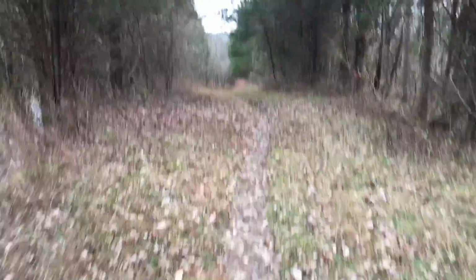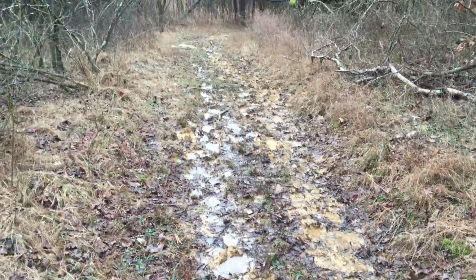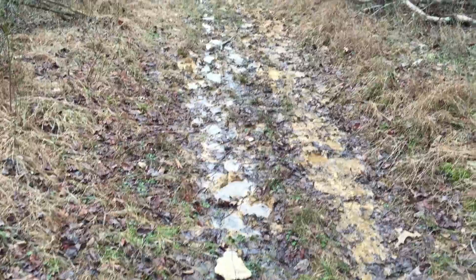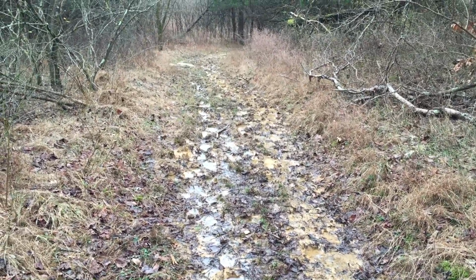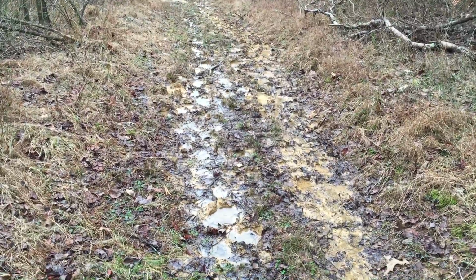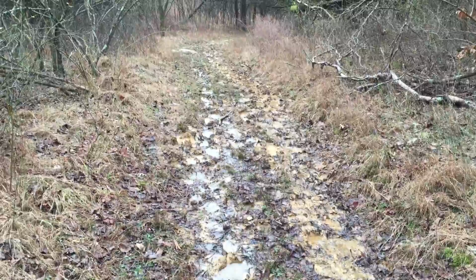Oops, lost my footing there. Just so you can see, this area here is pretty muddy, pretty torn up. Some horse traffic has obviously had some effect on the trail. You can see how wide it is. So I'm going to try to get around this without losing a shoe.